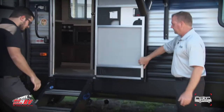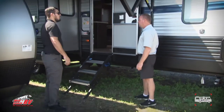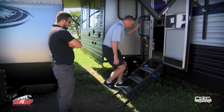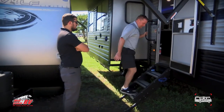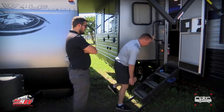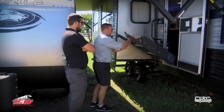They also put these Morryde steps. This is Cherokee's version of the Morryde step. Show them how it works, Todd. So now I'm just walking along. Very sturdy. Good for big people. I'm not chubby. No one said that. I'm just husky. This way is probably better.